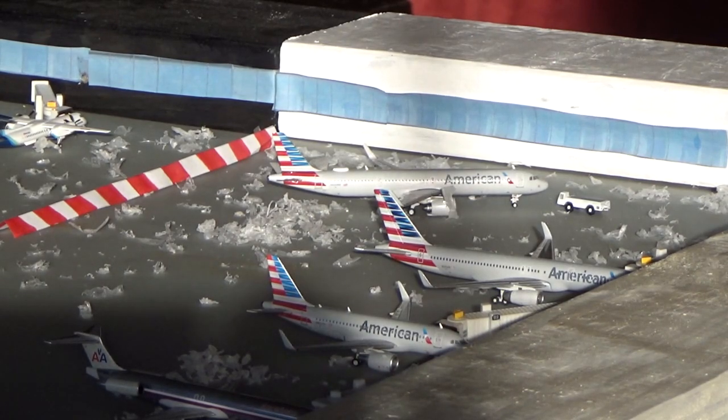American Airlines 757-200 going out to New York JFK for something different. And then we have an A321 Neo pushing back. I included two of those. Wow. Going out to New York LaGuardia, a little upgrade.